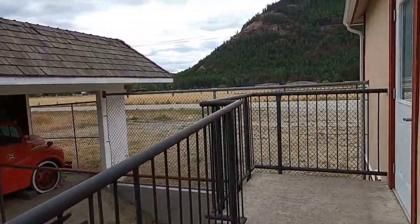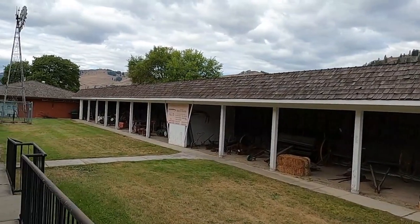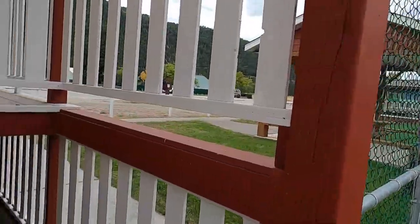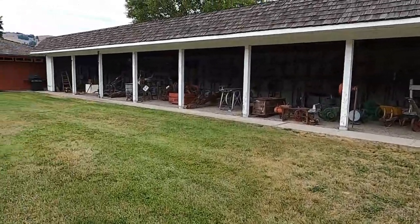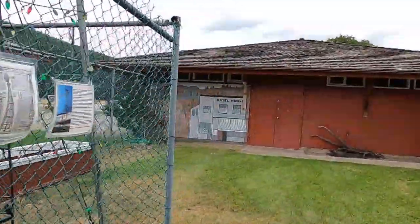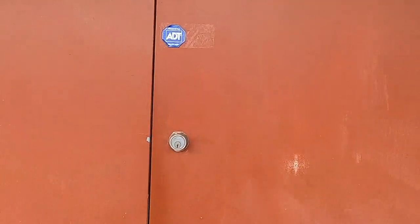I don't know if we can get in here, but let's see. Nope, locked. Maybe the other end. I don't think we can get into this building. Employees only. Well, let's go around the other side. Windmill. Hand pump. Let's go where the train is. There's a train caboose on the other side.